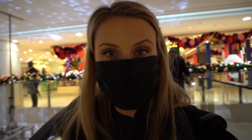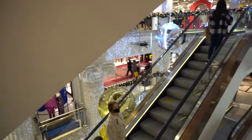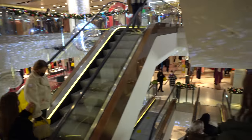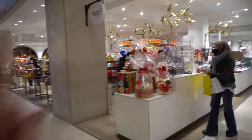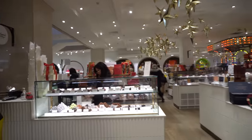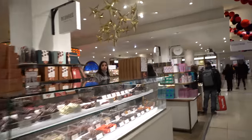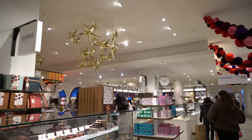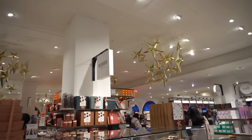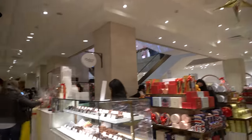Let's head on down to the food hall. But first, we buy some chocolate. Now, this chocolate section isn't quite as big as the Harrods section, but we've got quite a few different brands, and some of them I don't really know. I'm not a chocolate connoisseur. I usually just buy like Cadbury or whatever's on offer at the supermarkets, but let's have a little look around.